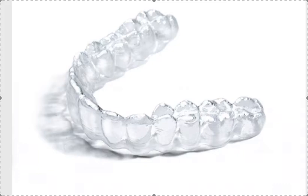So ClearCorrect is a brand of aligner that has been around since 2006. Right now it's owned by a company called Straumann, which is known as a great implant company. I was really excited when they bought it a few years ago. I thought they'd make some major changes. So far, the only changes they've really made have been on the educational front, which, to me, it's like, why don't you improve the product first and then improve the education? But okay. The portal is much better.